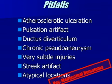The key to separating a lot of these from the truth is looking for the presence of the mediastinal hematoma. Again, in the atherosclerotic patient, in the normal ductus diverticulum, in the chronic pseudoaneurysms, we shouldn't be seeing a mediastinal hematoma if these things are not acute.